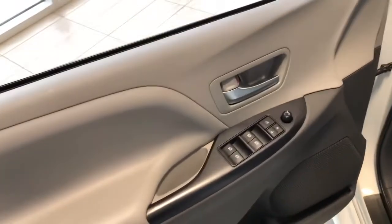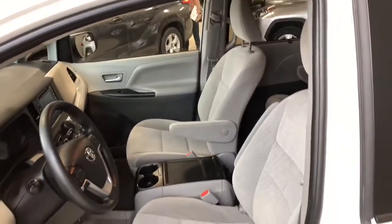We're going to take a look inside the driver's side first. Now right up top you have your power windows, locks, and mirrors. The Sienna comes equipped with gray fabric seating.